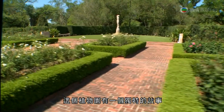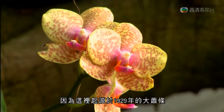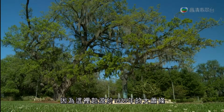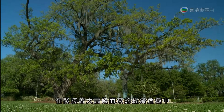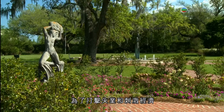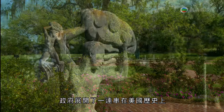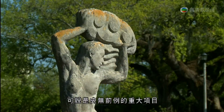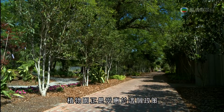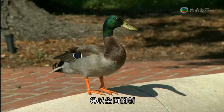The Botanical Garden has a unique story because it has its roots in the Great Depression of 1929. In the years following the economic crisis, in order to combat unemployment and stimulate the economy, the government launched a wave of major projects that were unprecedented in American history. The Botanical Garden benefited from this policy by being completely renovated.